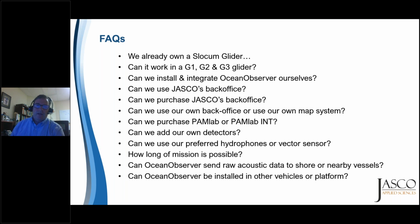Can you use your own back office or your own mapping function? Absolutely, for sure. And there's many places in our back office where we can plug into your back office. So yes, that's not a problem and not a showstopper.